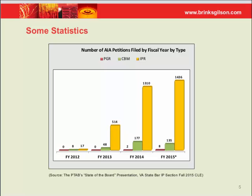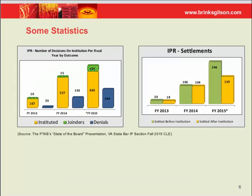First, some statistics. The takeaway from this slide, slide number 5, is that the number of applications for IPR has increased dramatically. In fiscal year 2015, we're probably going to see double the number of IPRs filed as compared to 2014. The data for 2015 is basically just halfway through the year, and in half a year, we've surpassed last year's total number. So they're gaining popularity, and they will continue to do so.